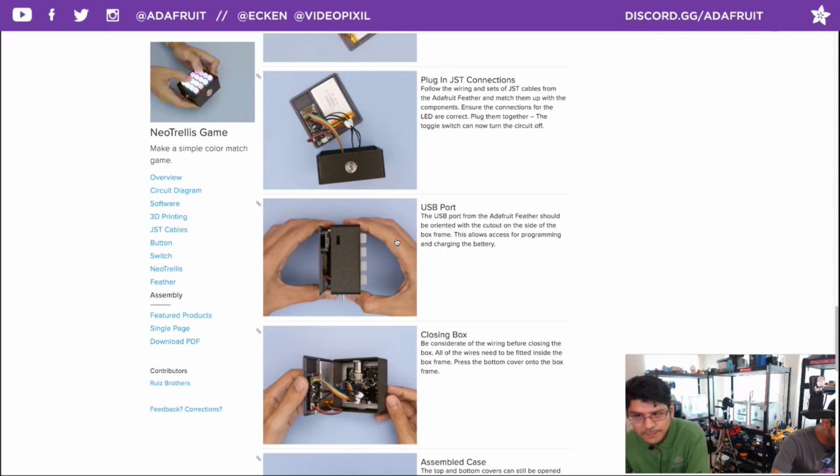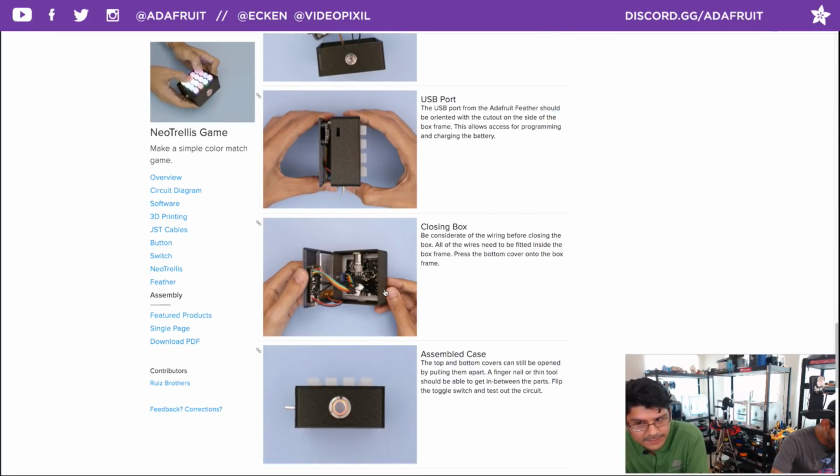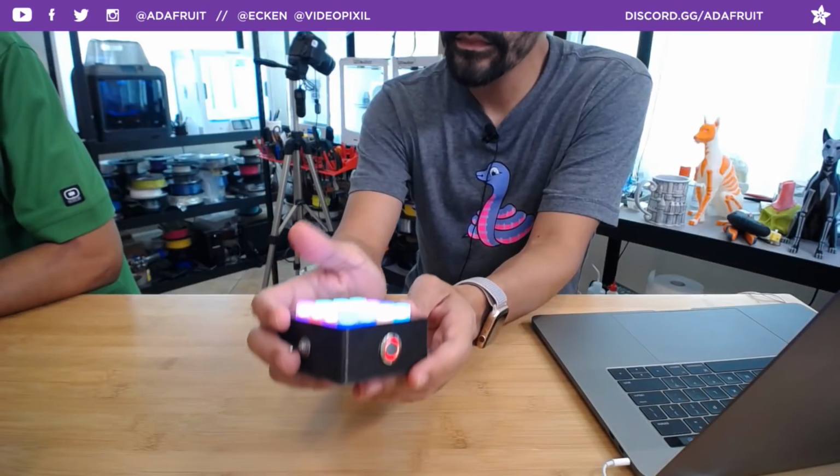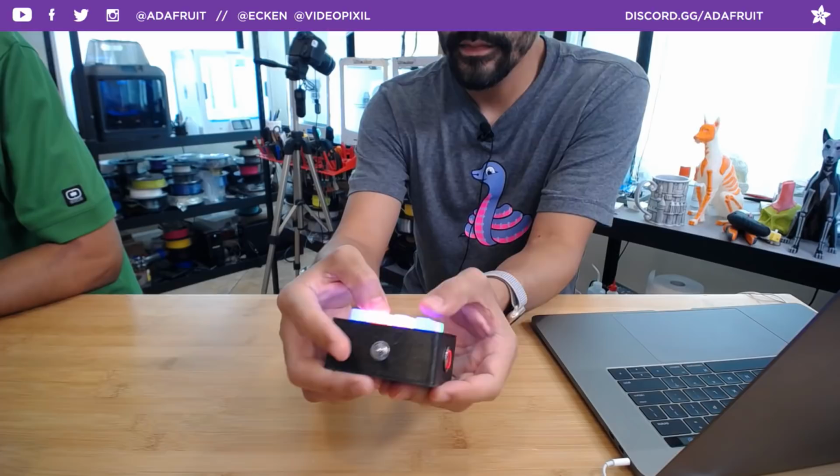And then closing it up, you want to make sure the USB port is lined up with the cutout. And when you're closing it, just make sure all the wires are inside the box. There's enough room for some excess wire, so that's nice. And that's pretty much it. That's the whole assembly of the case. Rushed through a little bit, but hey, let's walk through the guide as thoroughly as you can. So there it is. Super fun.